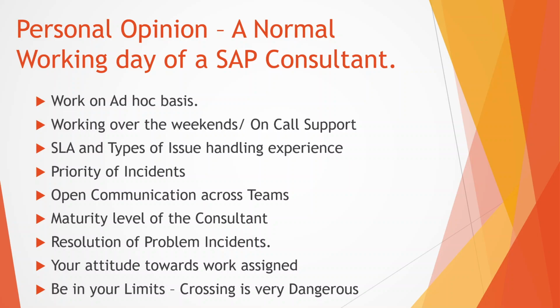Sometimes, as part of the SLA, it is mentioned that we will be supporting you for high priority tickets over the weekend as well, which is also called on call support. So you might be working over the weekends also sometimes. Then how much experience you have with regard to the SLA and handling various types of issues will decide how well you will be able to perform in your SAP support work.